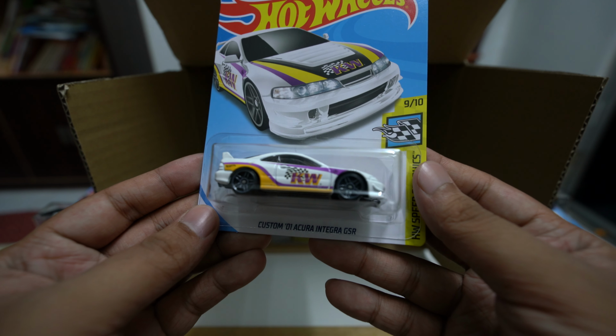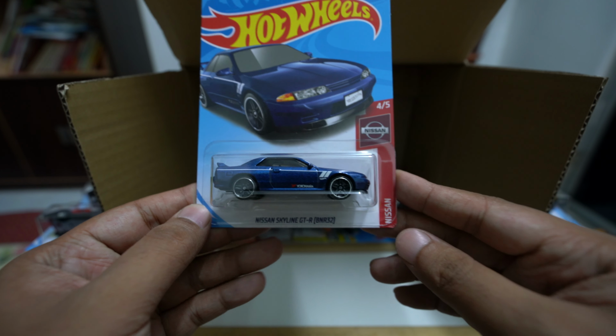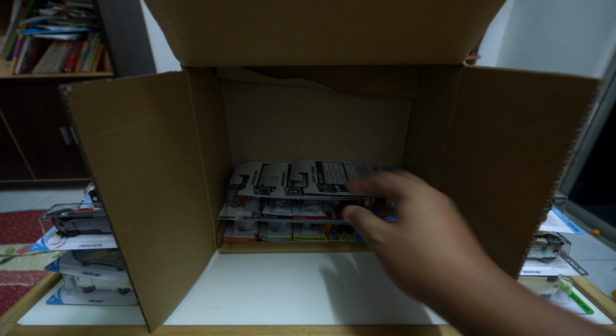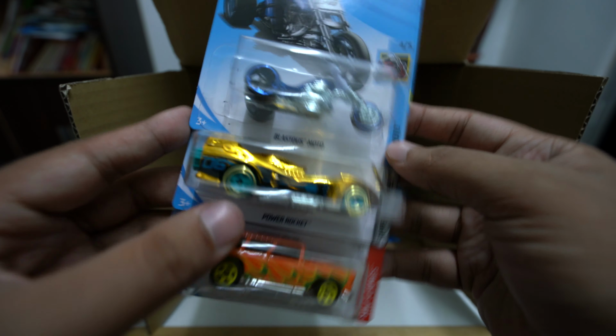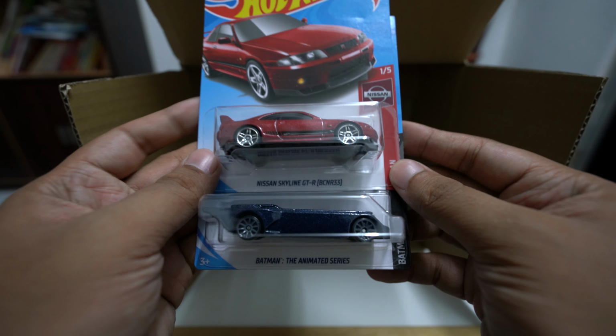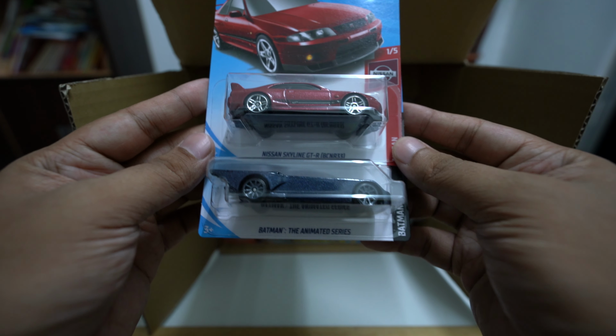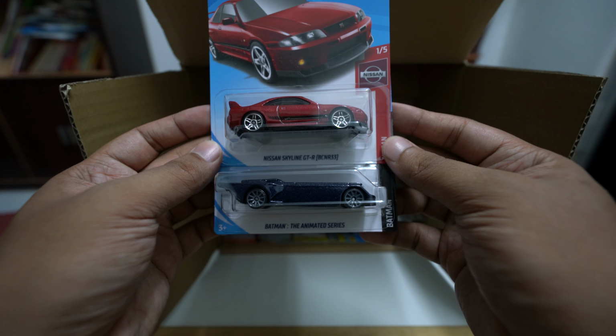The custom 2010 Acura Integra CSR. Nissan Skyline R32, another one. We have two of it now. Blasters Moto, Power Rocket, and Classic '55 Nomad. Another GTR R33 in red, and also the second. Oh, no, this is not the second, but this is another animated Batman Batmobile. Nice one.